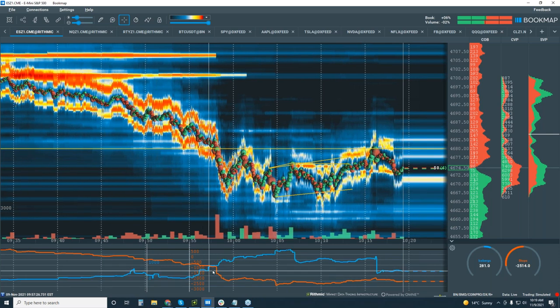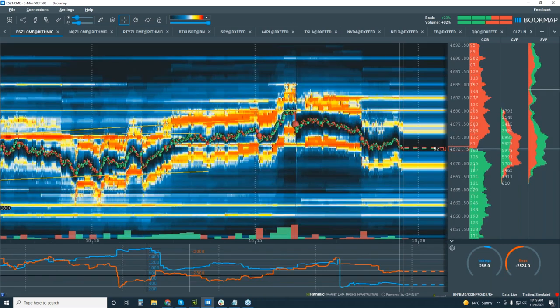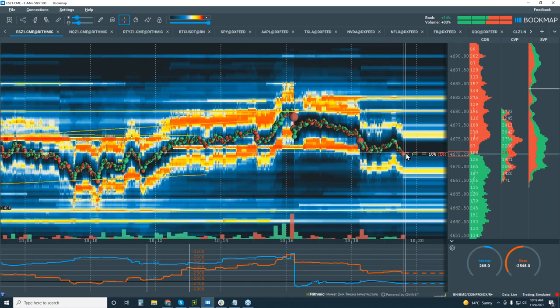Now they can sell on the other side here, right? And if we get our sellers in here, right now I'm looking for them to drop it down into this liquidity here, at 68.